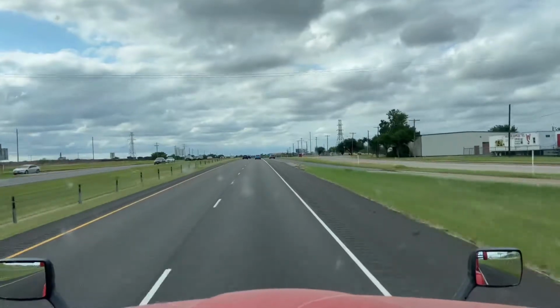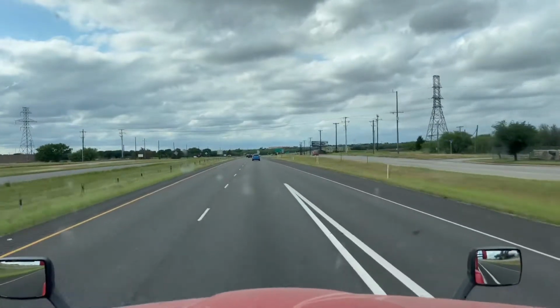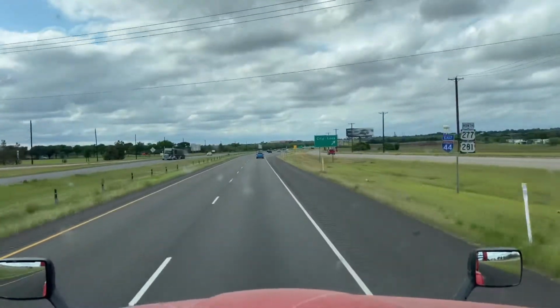Man, it's so green here. I'm so used to being in Lubbock, Texas, where it's brown and dead. Just dead grass everywhere. Yep.